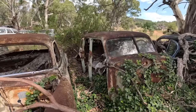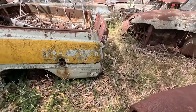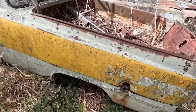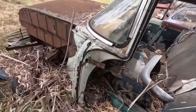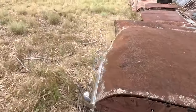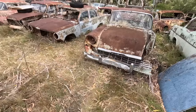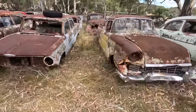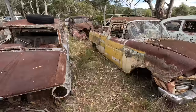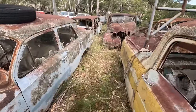Another old body. FB or an EK ute. Don't open. Okay. Need some bits off one of them. I've got one of them coming up. We've got a sedan and a ute of that one coming up. EJ.